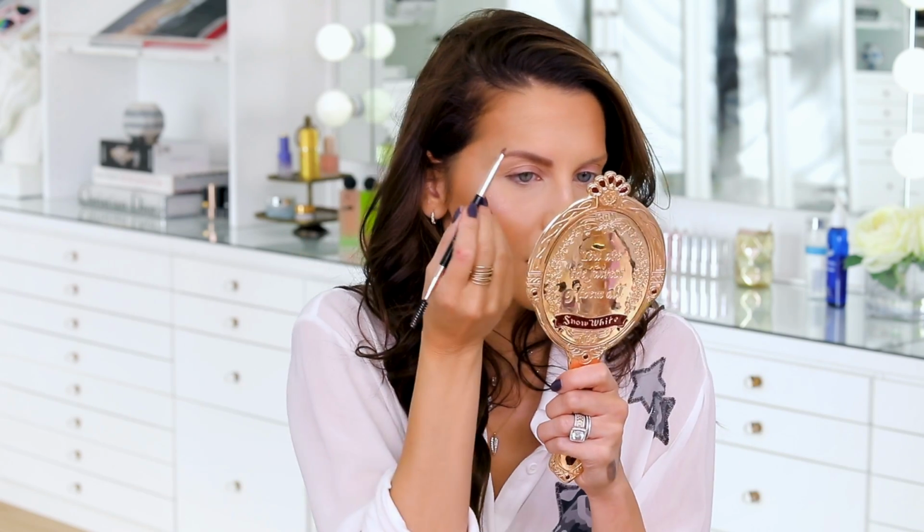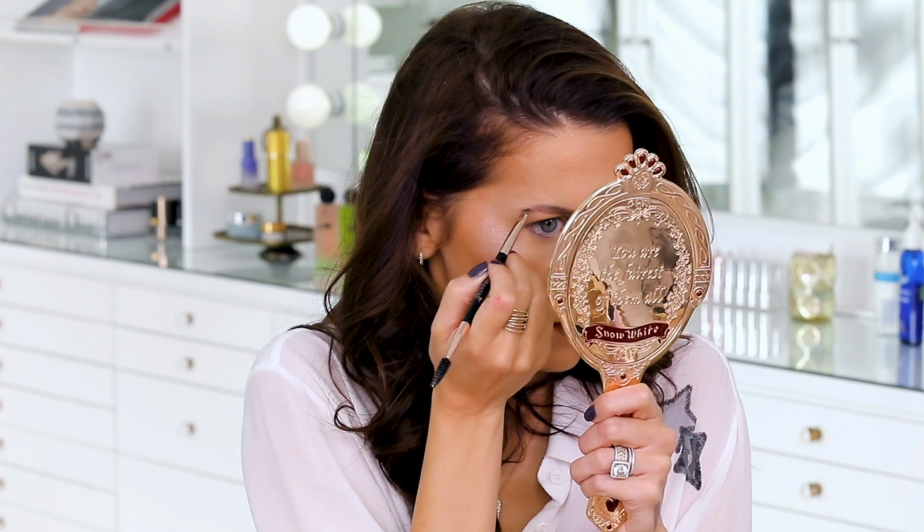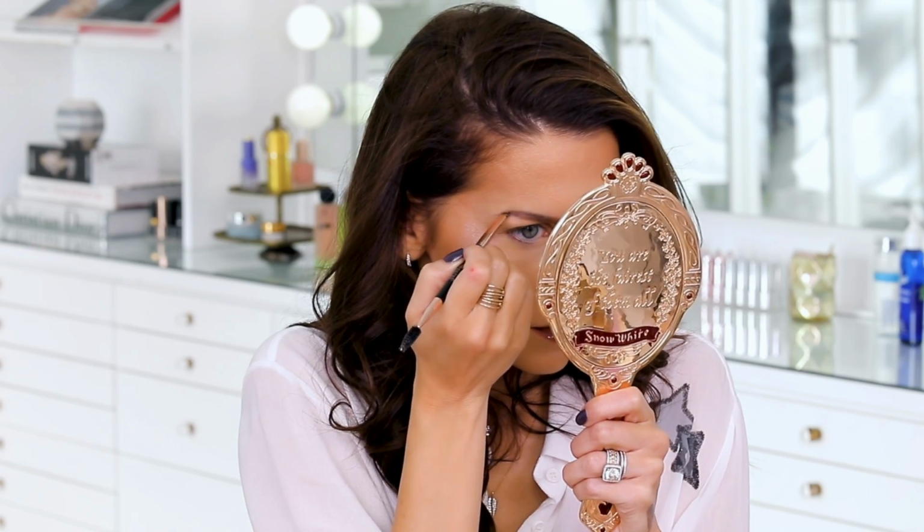The weird thing with this is it actually feels quite sticky, so I can feel it setting and I can actually feel the tackiness on my brows. It's like it's sticking to my skin. It's a very weird sensation. Aside from the fact that this took a pretty long time to do, it is getting the job done.